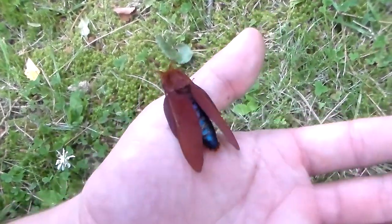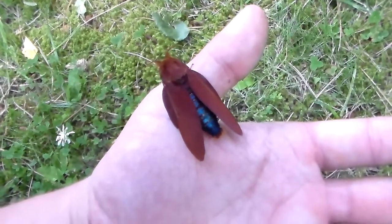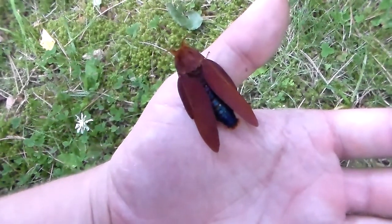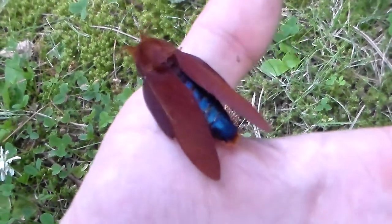Either way, I'm researching the life cycle of this one. And in a few months' time, I may actually publish a little paper on this species. I just need to get more females out to get pairings and all will be fine.